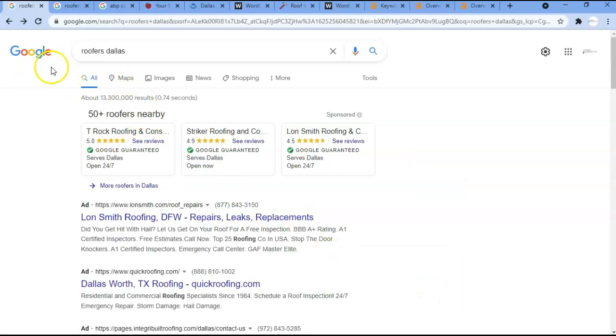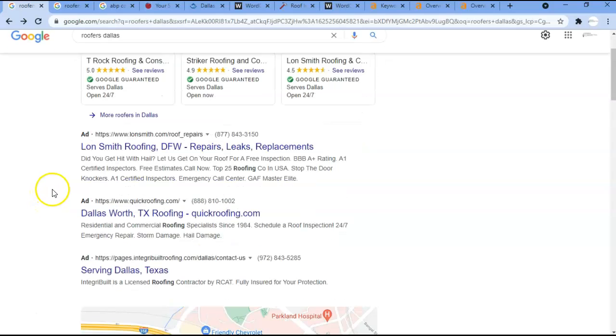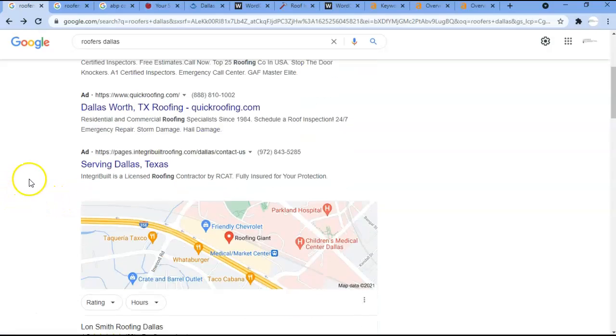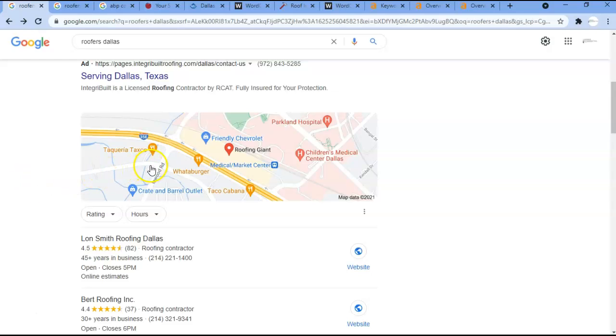Okay. So I typed in Roofers Dallas. The first section right here is the ad section. Google has pay-per-click sections, and each time somebody clicks on one of these ads, they're paying a certain price for that. The next section under there is the Google My Business page section.